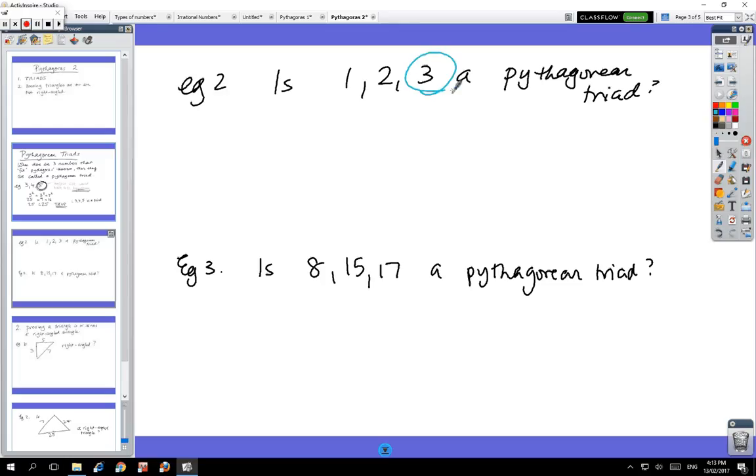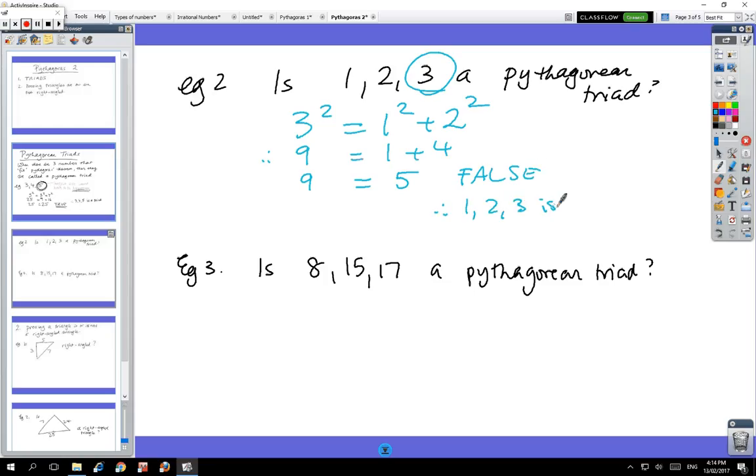So 3 is the largest number, so 3 squared equals 1 squared plus 2 squared. So 3 squared is 9, 1 plus 4, 9 equals 5 is false. Therefore 1, 2, 3 is not a triad. Okay, so the next one.